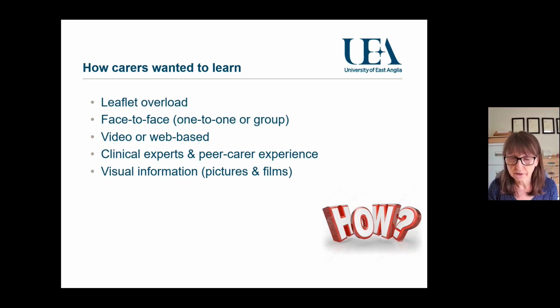Some of them wanted to learn face-to-face, either in a one-to-one with the clinician or in a group setting with other carers and patients. They liked the idea of learning from video or from a web-based platform where they could look at videos. But really importantly, they wanted to learn from clinical experts and also from peer carers, so other carers who were going through the same thing as themselves, so that they could learn from their experience and learn tips and tricks that they'd found successful. They were really keen on the idea of very visual information, so pictures and film clips, as well as written material.